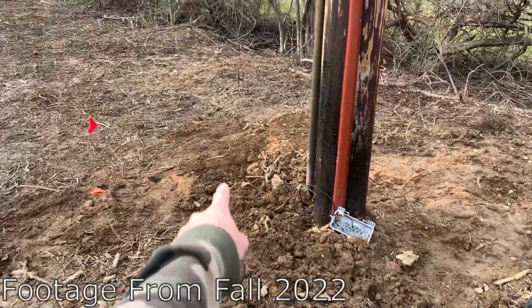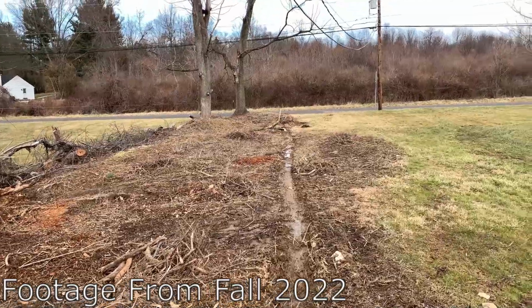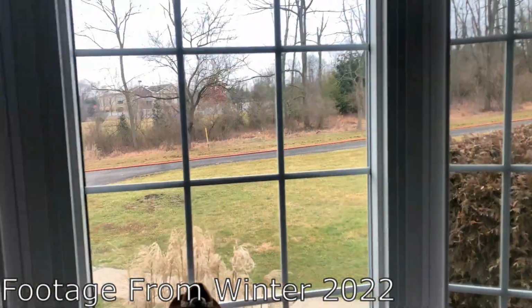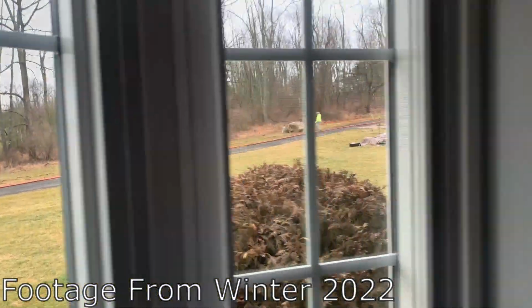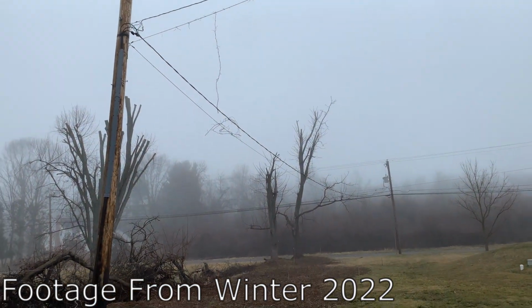There's also an old telephone pole there I had removed. Goes all the way down. Finally have Comcast burying a new cable from a neighbor on his property, and then they're gonna be getting that crap off mine so I can build my pole barn. Oh, getting all my utility lines cleaned up.